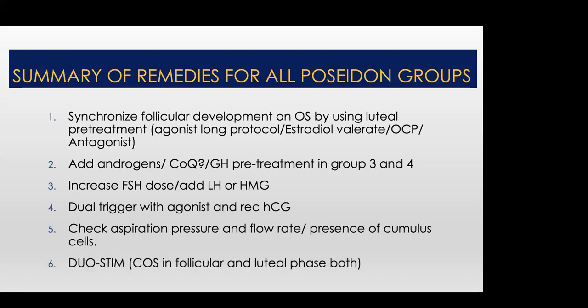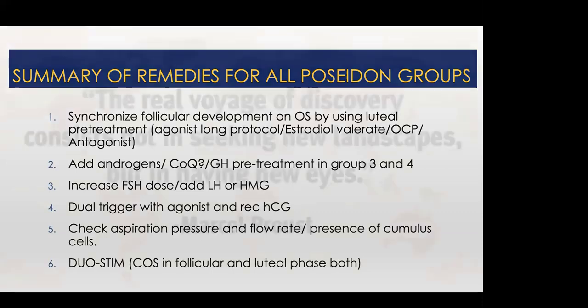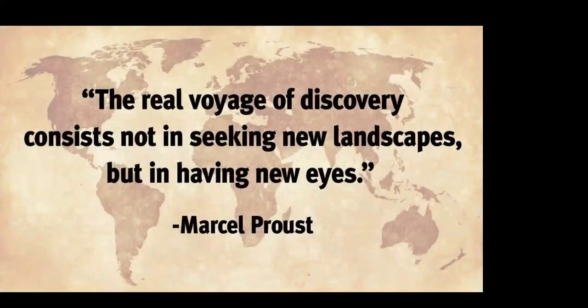And duostim or bistim, especially duostim, because in one menstrual cycle, we can collect oocytes twice and have double the number of eggs and embryos both. So the real voyage of discovery consists not only in seeking new landscapes, but in having new eyes searching the old landscapes. Thank you very much.